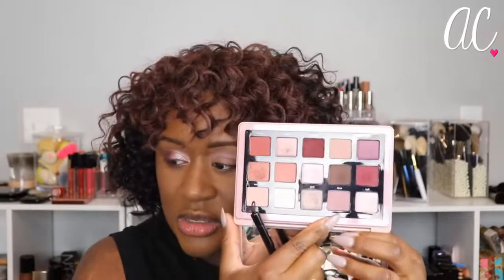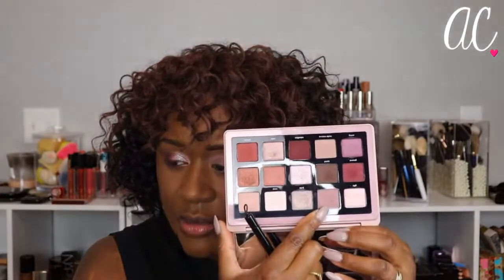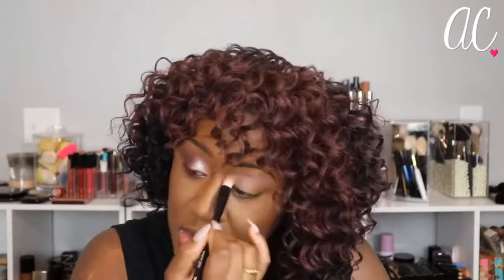All right, so with this shade, you can see that it's coming off a little truer to color in the pan. It's showing up nicely as a kind of pop on me. But when I saw the palette in this shade, I was thinking it would be more like a transition, but it's not. It's not that big of a deal to me, but just an FYI that it is a kind of paler shade.